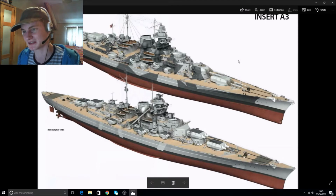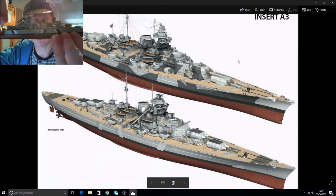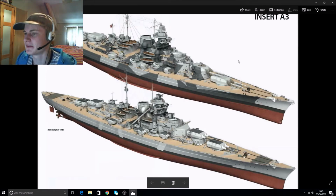Because they had a recon plane. I'll show you here. I'm not sure if you can see this, sorry if you can't, but there's a recon plane, and that was damaged, and obviously you can see that Tirpitz is a lot more concealed, a lot stealthier than Bismarck. She weighs 1,000 tons more due to the armor that they added onto her.